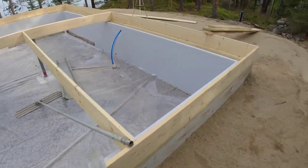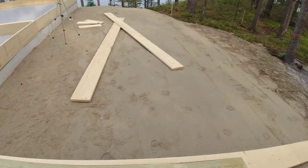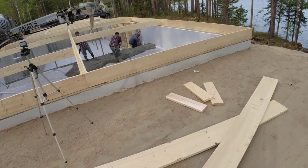We got actually three levels to this house. So this is just gonna be a crawl space. As you can see, they got it partially framed because they wanted to put the lally columns in the floor today.